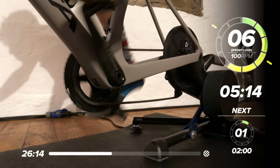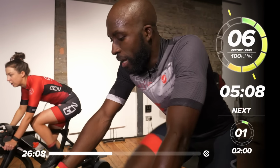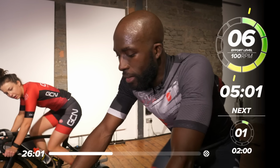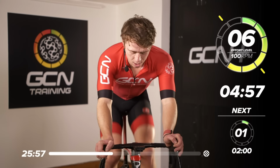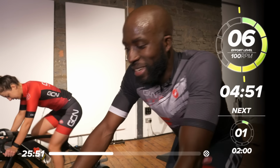Manon, how are you feeling? Any good top tips? Usually when I'm doing an effort like this and it hits on the boundaries of discomfort, you know it's tough, I just end up counting backwards. I count down from like 5 minutes in the hope that by the time I reach 0, the workout will be over. So that's my little trick to get over it mentally.